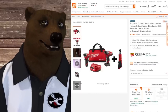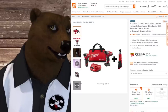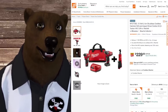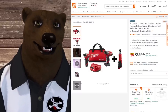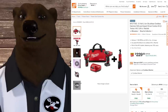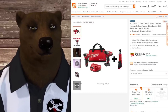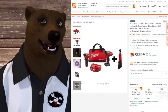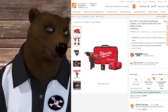All right, then we have this deal. We've seen these for a while. This one's 39% off. You're going to get the impact. You're going to get the drill driver. And these are in Fuel. All right. Now, the ratchet is not Fuel, but the impact and the drill driver are. I know Milwaukee recently came out with their Fuel ratchet. I think it's a bit much. But anyway, the point is, normally $378, on sale for $229. You get the batteries, you get the bag, you get the charger, plus all three tools. How about this?